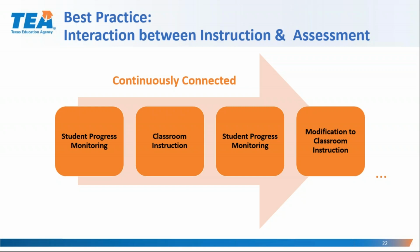So you will notice here that student progress monitoring is done at the beginning of the school year. Then teachers are teaching at the same time. And then informally, the teacher will do more student progress monitoring, and that may adjust or modify her classroom instruction. And that arrow, see those three dots, goes on and on and on. There is interaction between assessment and instruction. So let me give you an example of this.